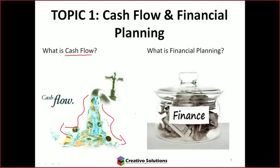Okay, that's more the financial planning. So let's put those points that you've mentioned, money available, money for operations, that's more the planning. The cash flow is inflow versus outflow. Okay, so the cash flow is the actual usage. What are we actually doing with the cash that we actually have? How is it flowing from customer to business, from business to supplier?